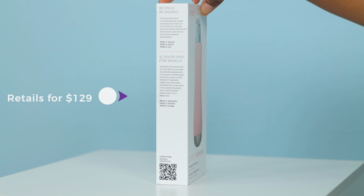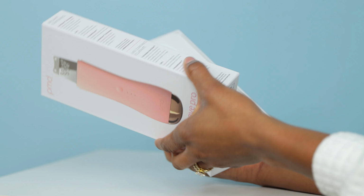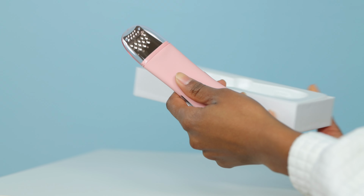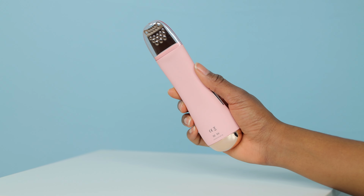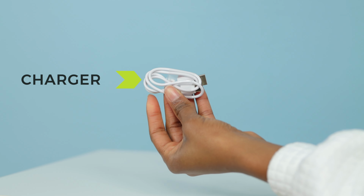So now let's try the Wave Pro. The PMD Wave Pro retails for $129. It also needs some time on the charger before your first use. The recommended time is at least 2 to 3 hours. You're going to get the PMD Wave Pro, a cap, and a charging cord.